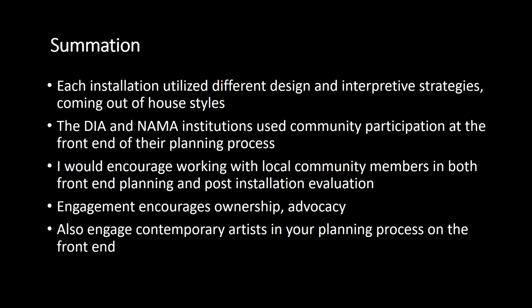After this experience, I would encourage any museum or anybody taking on a large cultural project like this to work with their local community members, both in the front end to help plan a project, but also in post-installation evaluation. Whenever possible, whenever you have the staff, or the time, or the money to do so. Engaging community in these projects, I think, encourages personal ownership and advocacy for the projects. That ownership maybe also helps bring a sense of pride and connection with one's local institution, which may not have been there previously because people don't feel that they're being engaged or considered in a traditional museum model.